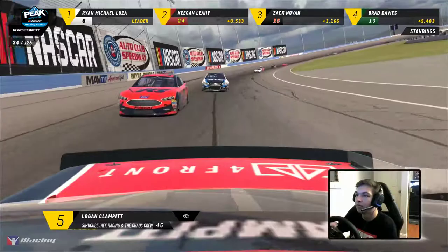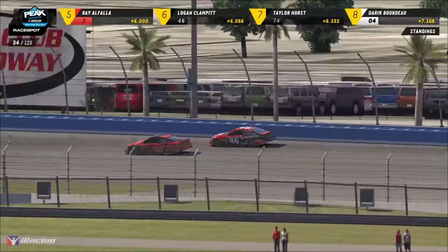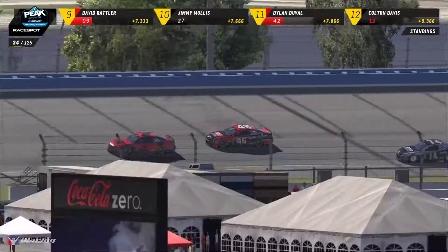Don't force the issue. You can see, though, on a board with Logan Clampett, here comes Ray Alfala to the inside of the racetrack, and side by side we go for fifth. They're both red and black cars, but Alfala is on the inside. It's the 46 to clamp it up top, and there's another one in the back pocket. Ray Alfala knocking him off now into the top five.